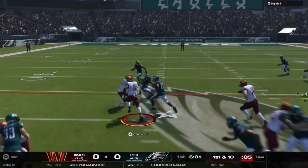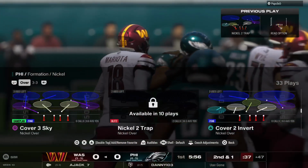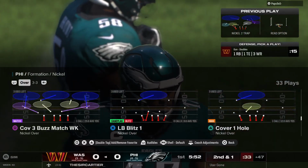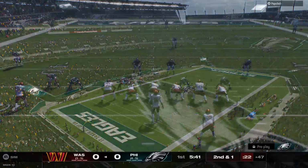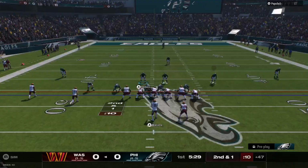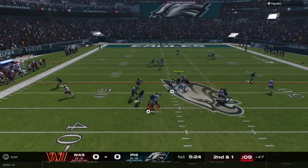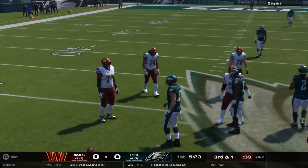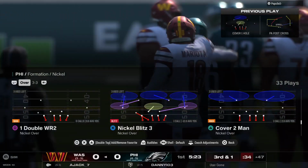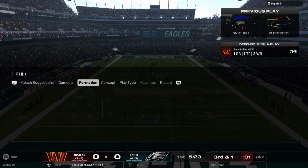On the option, here's Robinson. Nice job finding the seam. Gain of about 9. Just a yard short of that 1st down. A good spot here. 2nd and a yard. Now, faking the give. Hit as he throws, and it is incomplete. Just couldn't deliver that one the way he wanted to. Not really sure if there was much there anyways. We do know it'll be 3rd down.